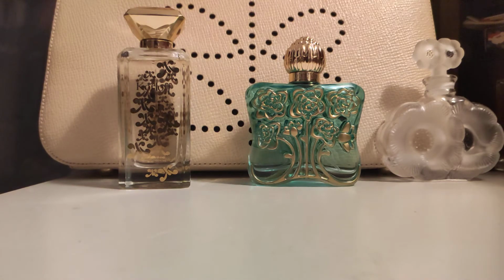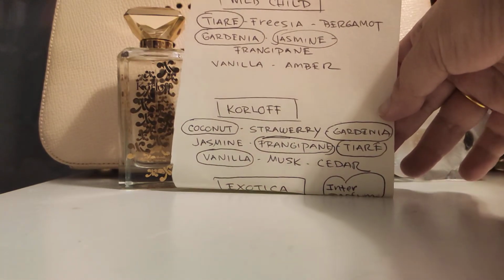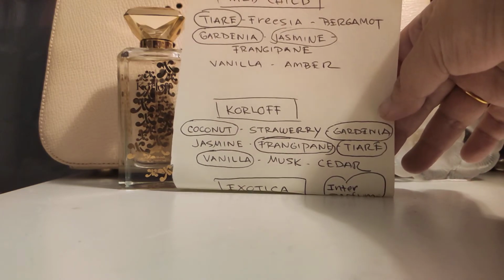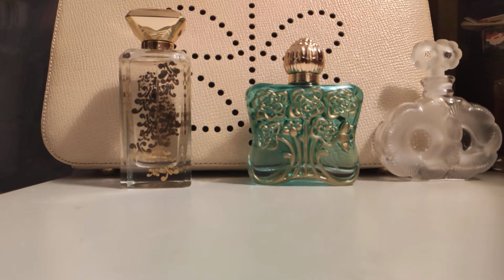So anyway, going back to the Korloff, it starts with a creamy coconut, and it has a lot of tropical flowers like Tiare, Frangipani, jasmine. I don't smell all of it. If you want to take a look at the notes, I wrote it down here, and as usual, I circled the ones that I smell the most. But it starts with this creamy coconut, goes into the florals, and then the dry down is again this creamy coconut.